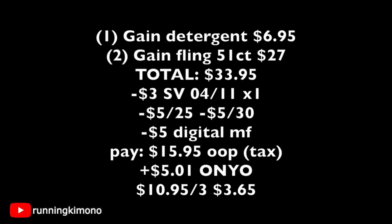Okay, so looking at the math, guys, 1 Gain detergent at $6.95. So scan that guy first. And then 2 of the Gain Flings 51 count at $13.50 is $27. So your total right here is $33.95. You'll present 1 $3 coupon from that insert of April the 11th for the $3 off the flings.